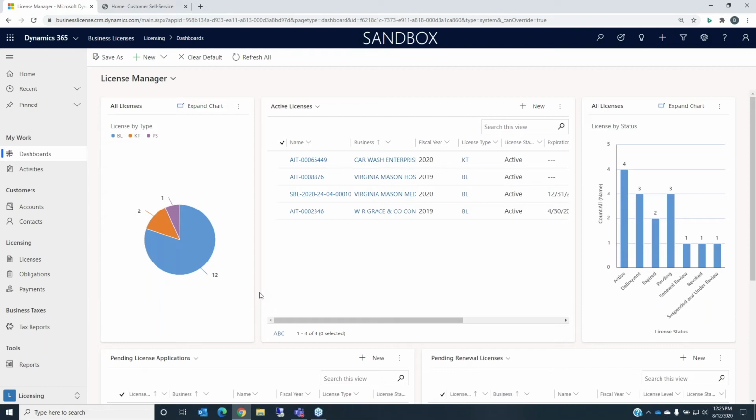So a common scenario for organizations is to be able to have a dashboard. Typically staff, when they come in the morning, the first thing they want to be able to do is check their email. So they might launch Outlook to check and see what actions have come in overnight. But we'd ideally like this to be their second application that they open up, to be able to look at, okay, what are the applications that came in overnight and that I need to take action on.